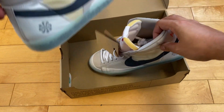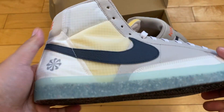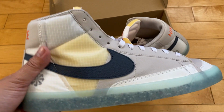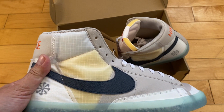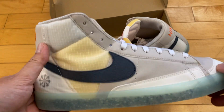Let's just make sure the other pair is the same. But yeah, these look more similar than the off-white ones. So if you like the off-white blazers, don't spend that much money. Dead stock, they're anywhere from like $1,500 to over $3,000, and used, they're from like $500 to $1,000. So don't spend that money.